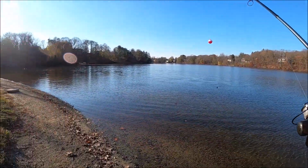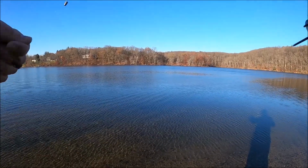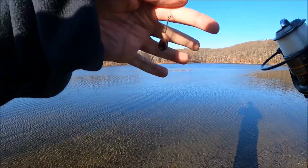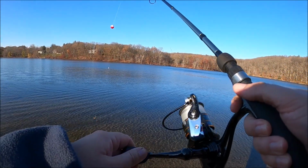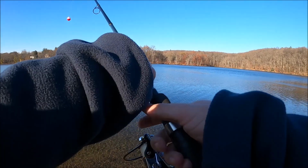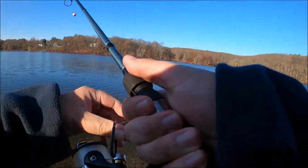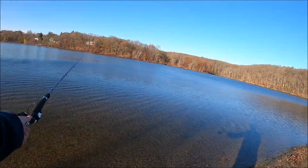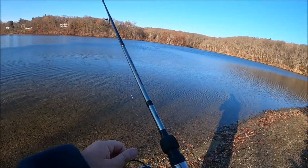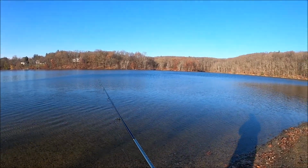Alright, so I'm switching spots and I inspect the worm. I felt like I'm getting a little nibble, but I don't know why I'm not feeling it. I'm not seeing any action for some reason. I don't know. So I'm over here, this is where I caught the largemouth bass. So I'm gonna try over here and see if I have any luck here. I don't know, but you just don't know.